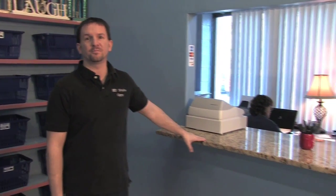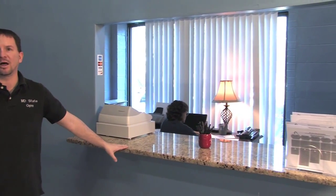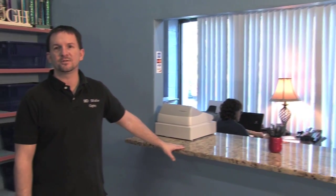This is our reception area where you'll be coming in when you first meet us. We'll have a secretary here that'll help you when you come to the gym to get you signed up and to help you with your classes and just get you coordinated.